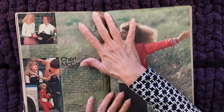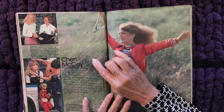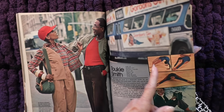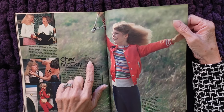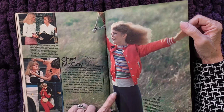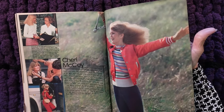Okay, Sherry McCoy. She's 17, 5'7", 114 pounds. Wow. She's 5'7", 113. Wow. She looks healthy. She looks healthy, but I still think 113, 114 is a little on the thin side, personally. So these are how these girls broke into modeling.